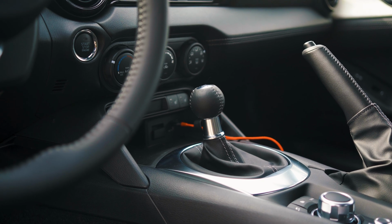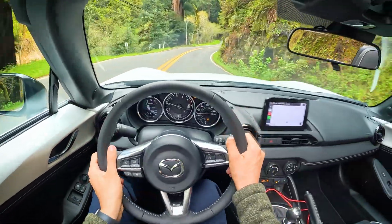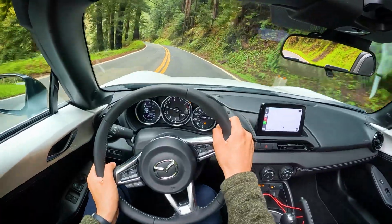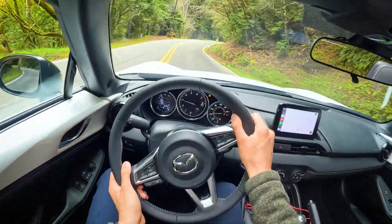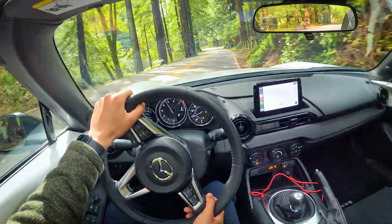This transmission is one of the best transmissions I have used in a long time. Now, it's not quite Honda S2000 level, but it is pretty damn close. It's close to 90% there. It is so mechanical, so notchy, slots right in. Even the positioning, it falls right to hand. Beautiful ergonomics, beautiful notchy mechanical feel. It just feels so right.